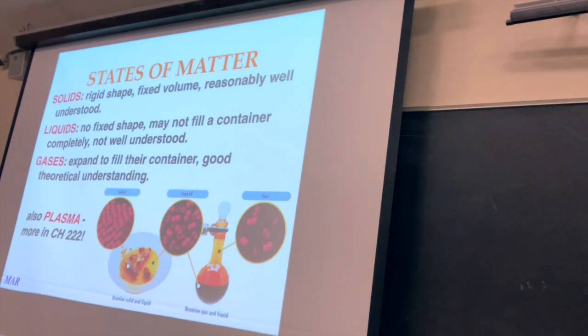Now all of these have different properties. Solids are actually pretty easy to understand, and gases are pretty easy to understand. But man, liquids are tough, and we'll see why that is in Chemistry 222. But you can see how the solids have a rigid shape and fixed volume. Gases can be compressed, or they will expand to fill their container, and liquids are all over the place. Now, if you're really into science, there is a fourth state of matter called plasma, and we'll talk about plasma in Chem 222. It's a really cool thing, but I'll start getting off target if I start talking about that too soon.